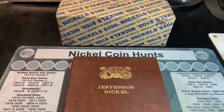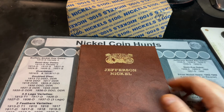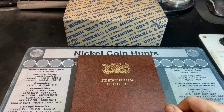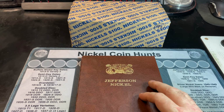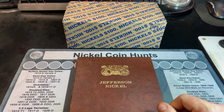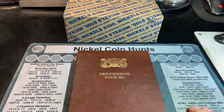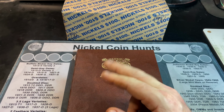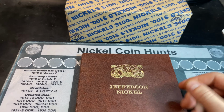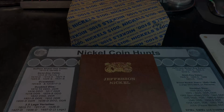Typically, I like doing a 2-box nickel hunt as part of this nickel hunt and album fill series, but it's been really tough lately getting circulated nickel boxes, as this week again, 4 of the 5 boxes I picked up were uncirculated 2021 Denver nickels. So that being said, we've got to have our fingers crossed that box number 93 of episode 57 is a lucky box.